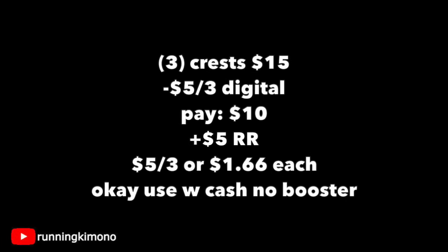You're going to pay $10, get back one $5 register reward, making it 5 for the 3 or $1.66 per item. And it is okay to use Walgreens cash if you're doing this deal with no booster.